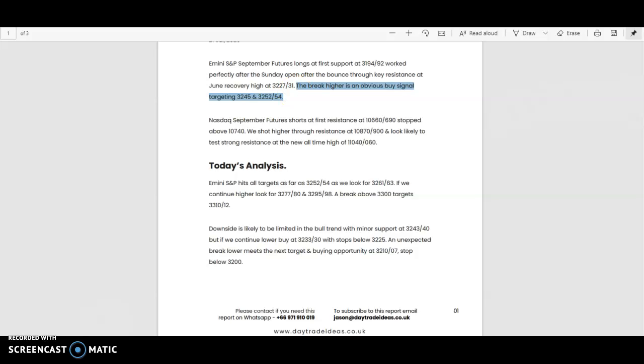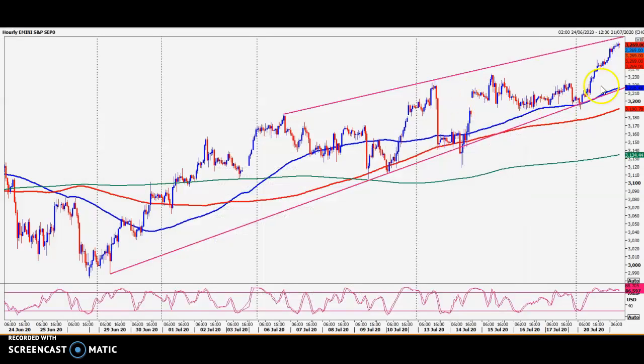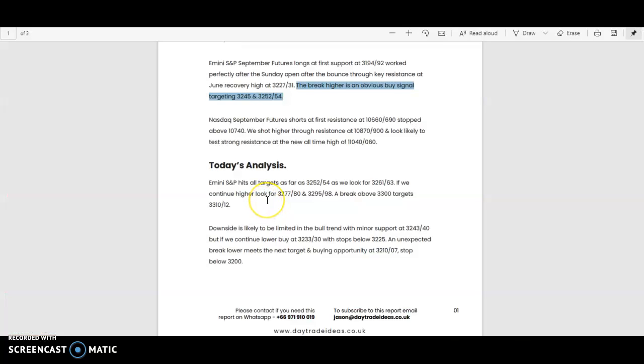So if we have a look at the market today, we have actually reached 32.73. So we've actually gone through my target and we've gone on further. So let's just go back to that report and see what I wrote for the day.